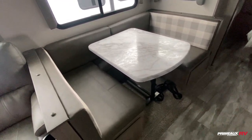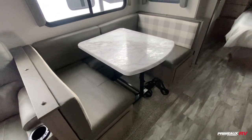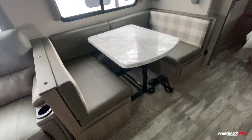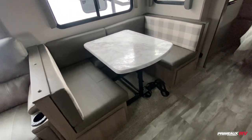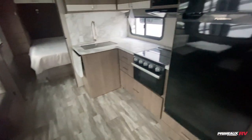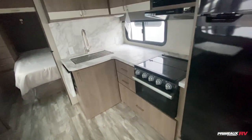You also have this pop-up table, which is really nice and convenient because you can easily bring that outside and use that instead of having to carry another table. This will also go down and give you an additional sleeping area. So if you have kids or guests, that will be their sleep spot. You got your fridge right across here that's going to run on 12 volts.